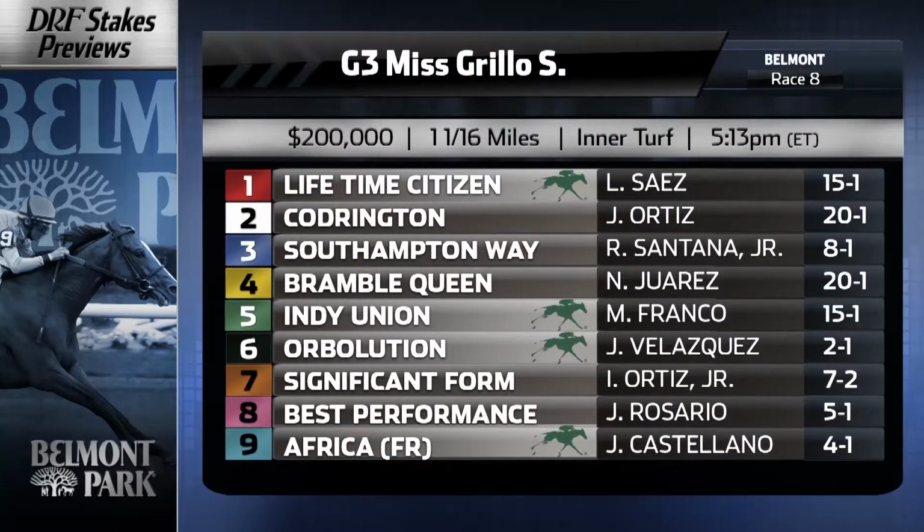The feature race at Belmont Park on Sunday is an important prep for the Breeders' Cup Juvenile Fillies Turf. Let's take a look at the field for race number 8. We're going 1 1/16 on the inner, and it's the Grade 3 Miss Grillo Stakes. A field of 9. Chad Brown has 2, but the horse they're all going to have to beat is the number 6 Orbelution for the familiar team of Todd Pletcher and John Velasquez.